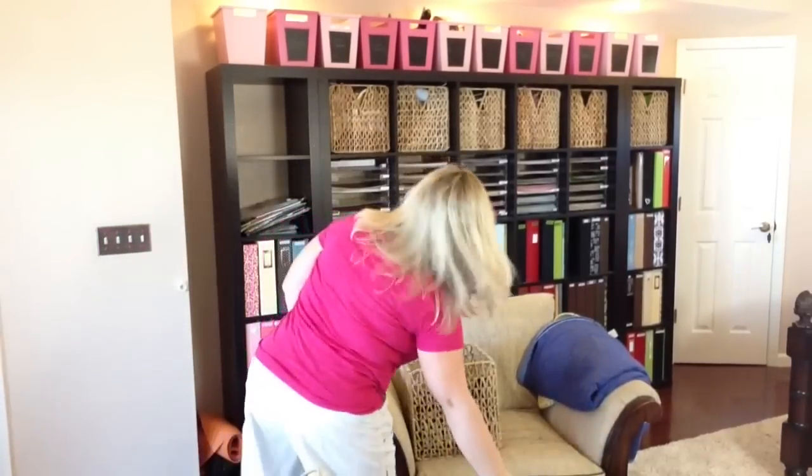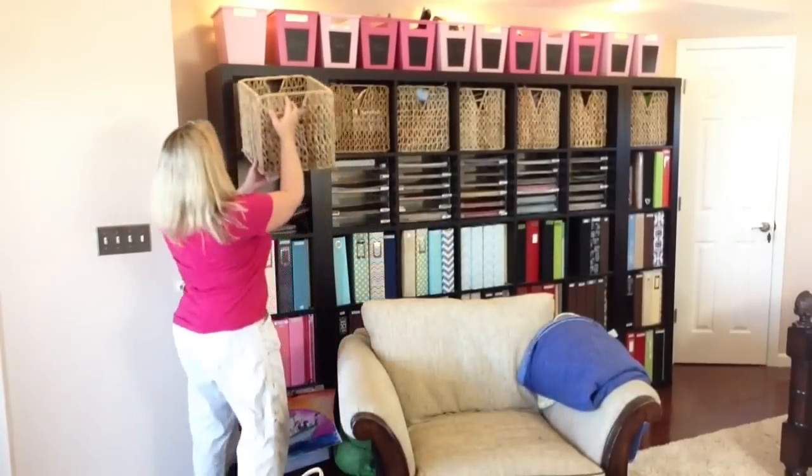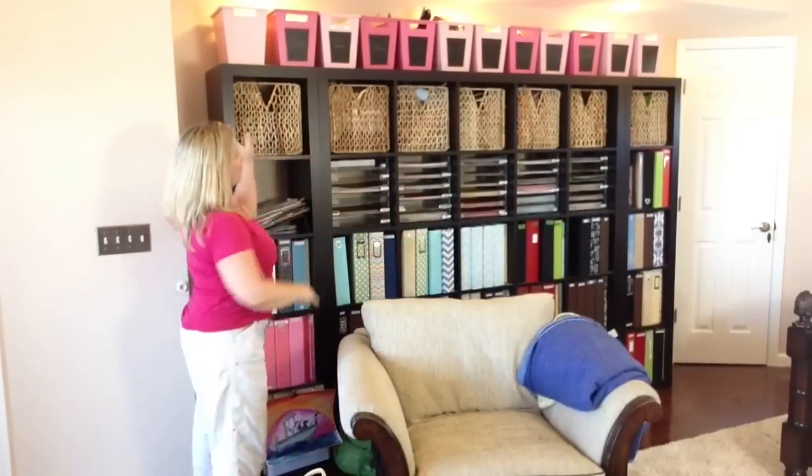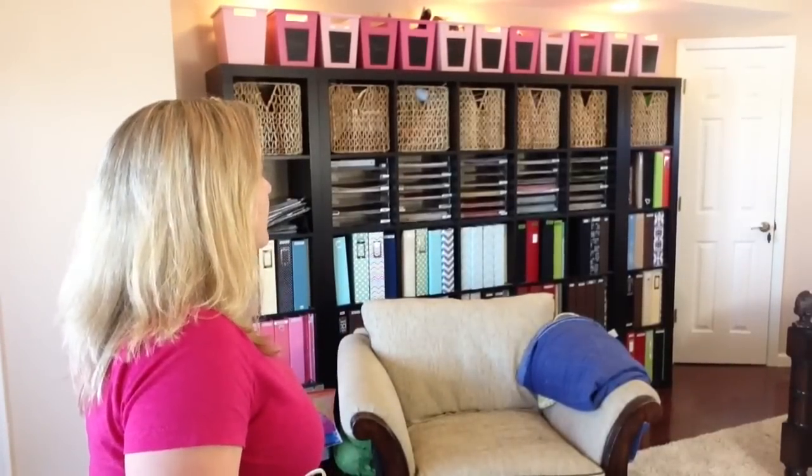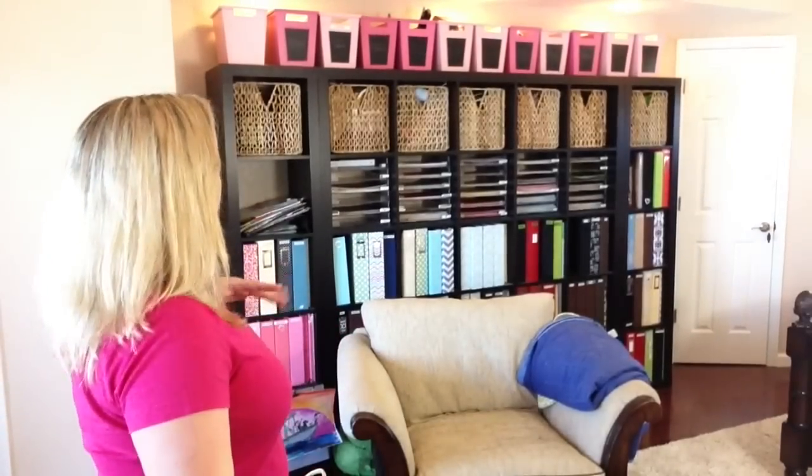Let me just put this back for now. But I am thinking of redoing that row on my exhibit, because that stuff is not stuff that I use, and it's space that is right here that I could see would be easy, so we'll see.